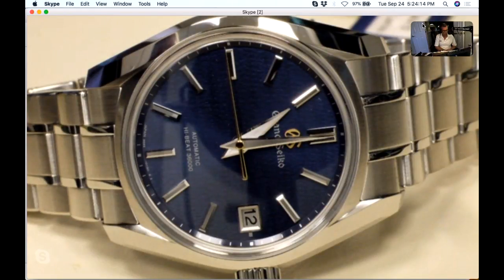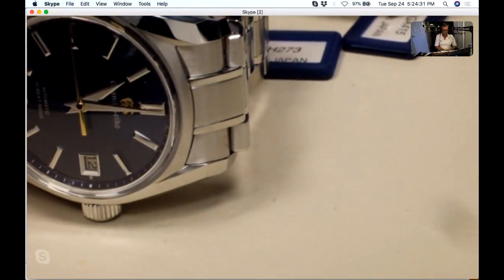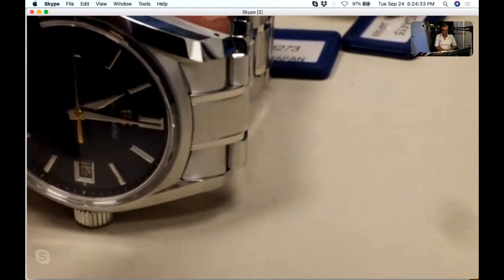Yes. Okay, would you mind throwing your caliper on this one to tell me the thickness? It's probably thinner. No, we didn't do the automatic. We did a titanium one. 13.3. So it's the same. Yeah, and I think your calipers are off. I think these are 13 or 13.1.